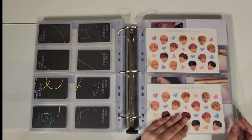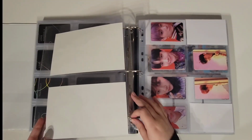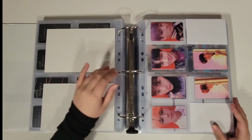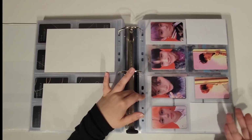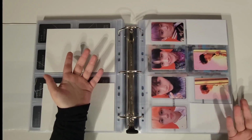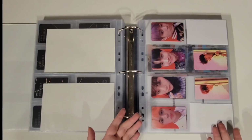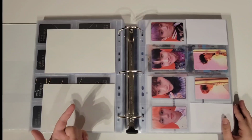So yes, these are the answer stickers. Again, flat enough to be put in my binder. They're coming here. I actually don't own the full set of answer. I didn't buy it because the tour was coming up and I wanted to get merch at the concert, you know, priorities. So I never purchased answer. It's still really expensive. The two versions that I own were gifted to me.